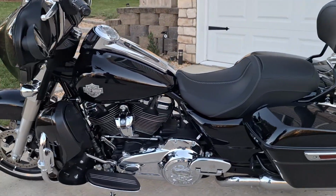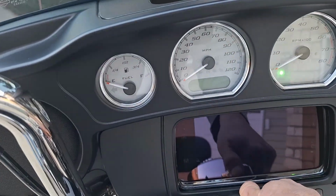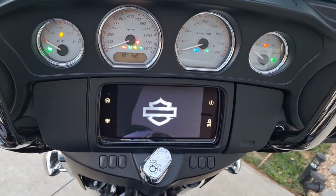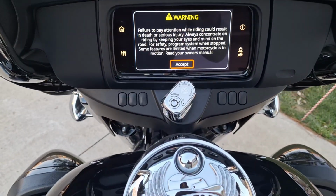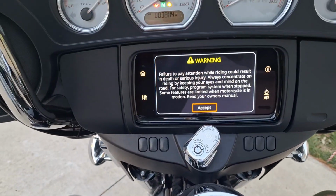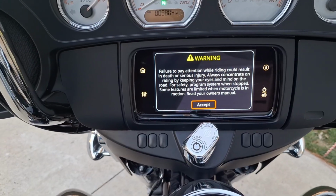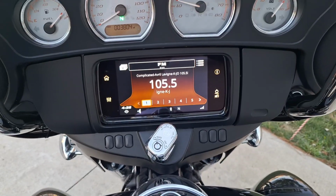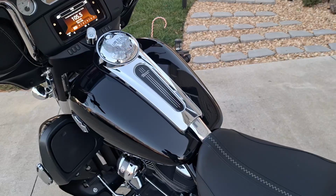So let me start this up for you guys. Let you hear how the pipes sound. If I can get it neutral. Let me get her in neutral. There we go. Actually worked for once. It has not been started in a couple weeks, maybe more.